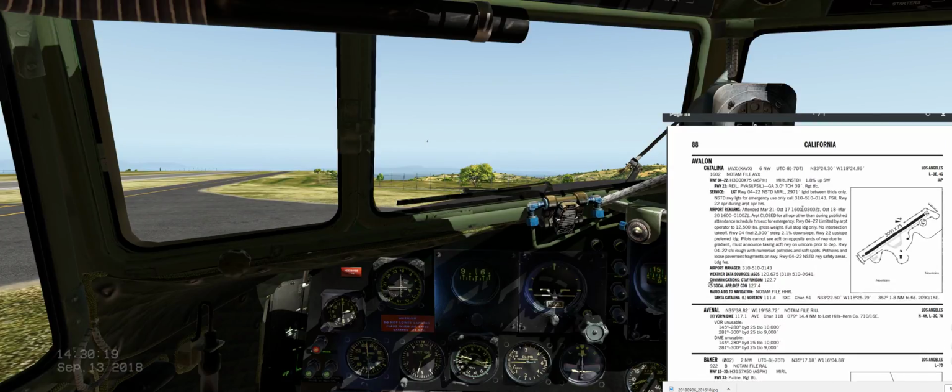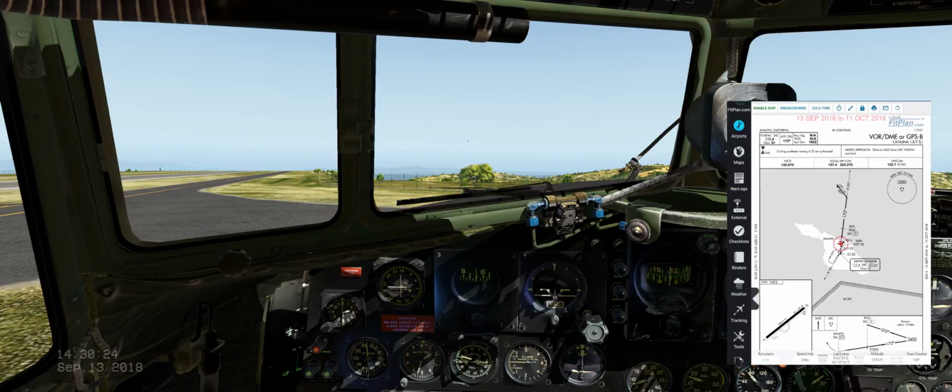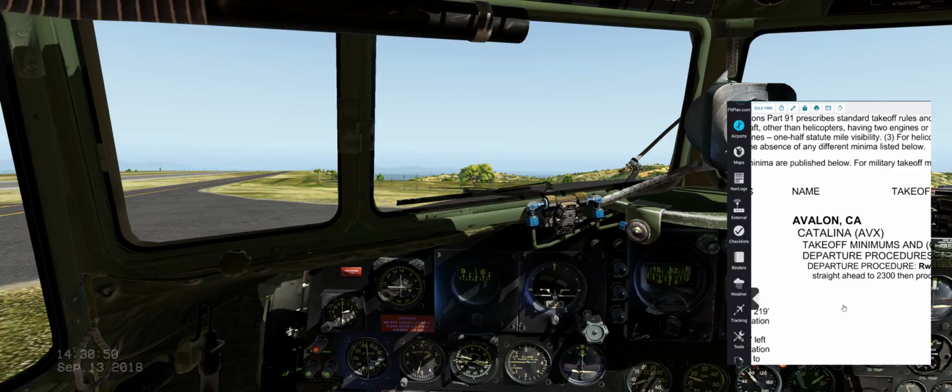That's not what I wanted. So what I can do is go here to here. Let's pull that up, and we'll look for the ODP for this airport. And it is takeoff minimums. Pull that up. What's cool about this program is it actually will search through your takeoff minimums and basically find the airport you want, so you don't have to go searching for it, which is great. So let's read this real quick. Takeoff minimums and departure procedures.